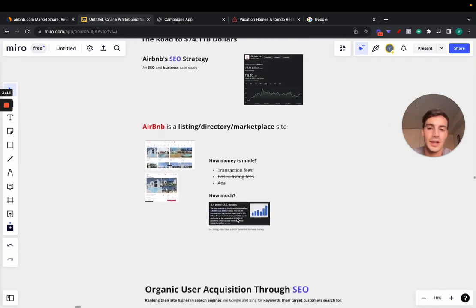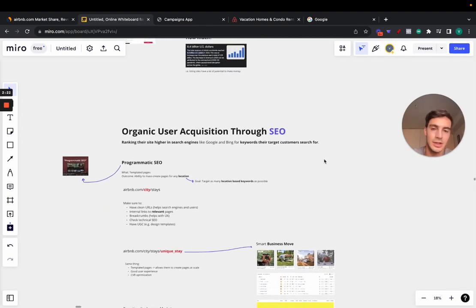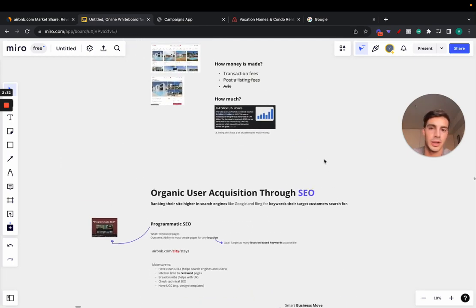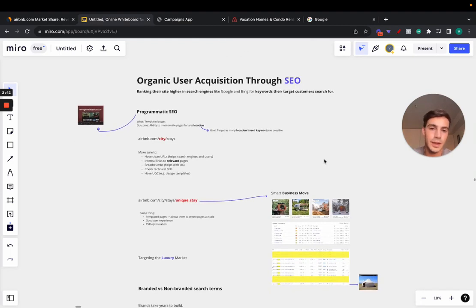Now, let's go over exactly what they're doing in terms of user acquisition through SEO. Because yes, they pay for ads. Yes, you might have seen their billboards. So there's a lot of things that a brand like Airbnb does to acquire users. But if you're just starting out, most likely if you're building a listing site or a directory, whatever, most likely you won't have the money to spend on those big billboards or big PPC campaigns, pay-per-click. So here's what they're doing through SEO, which is, in my opinion, of course, I'm a bit biased, one of the best ways to acquire users.